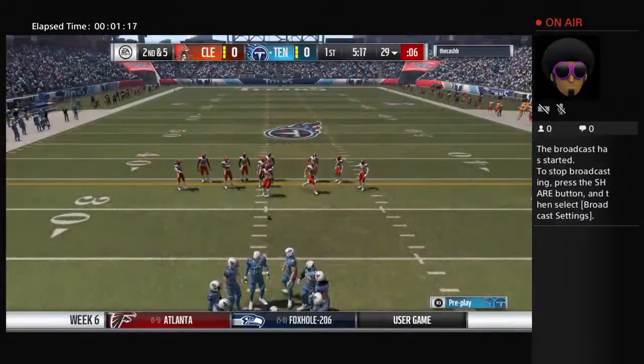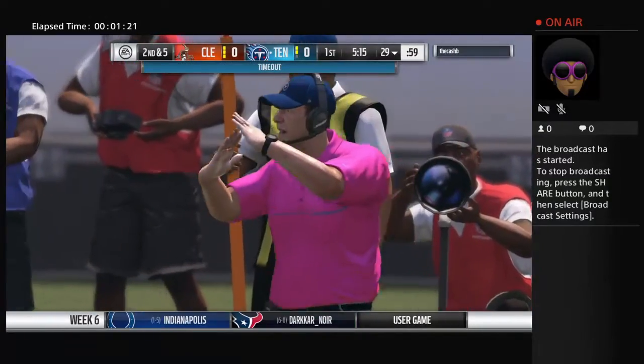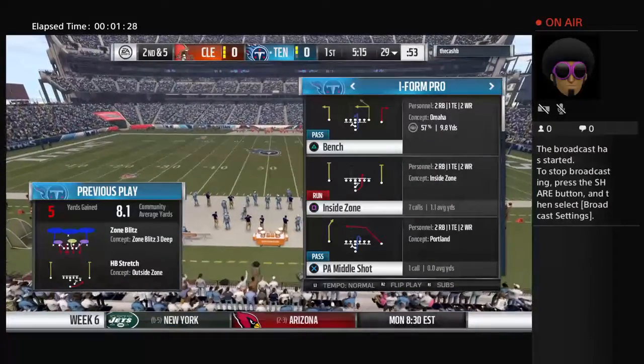And after the play on the ground, that brings up 2nd down here. The play clock is about to run out, and Mike Mularkey's going to use a timeout. They'll have 2 remaining as we step aside here in this first quarter.